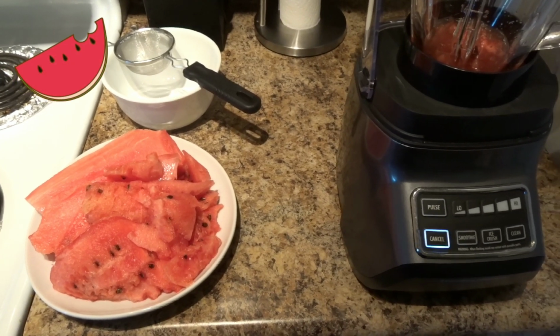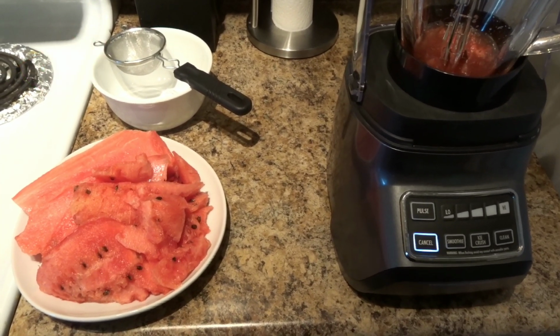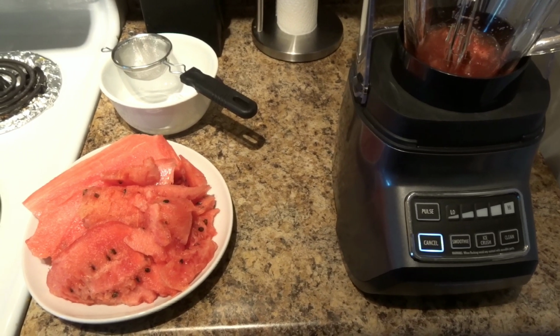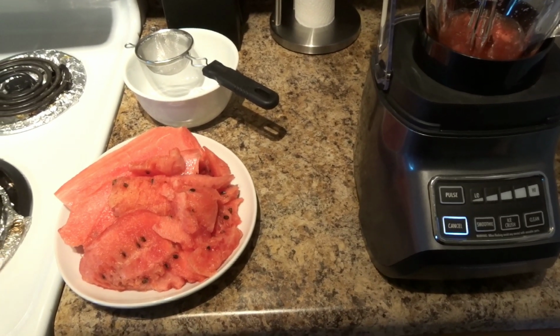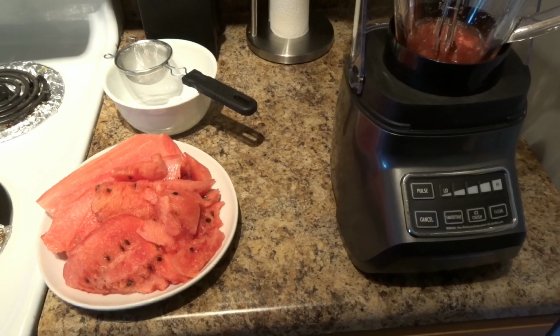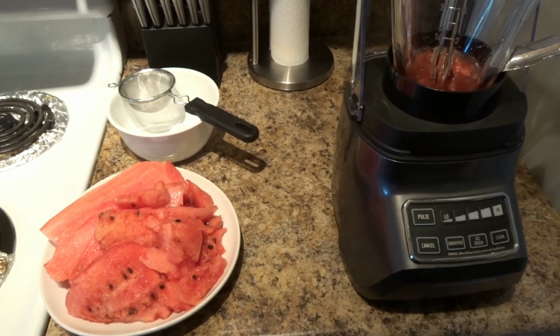I have also found that there are benefits of watermelon for the hair and skin. It promotes hair growth, it prevents hair loss, and it also moisturizes the hair. So I have had this watermelon in my fridge for quite some time, and instead of throwing it out, I decided to blend it today, so I will incorporate it in my hair regimen.